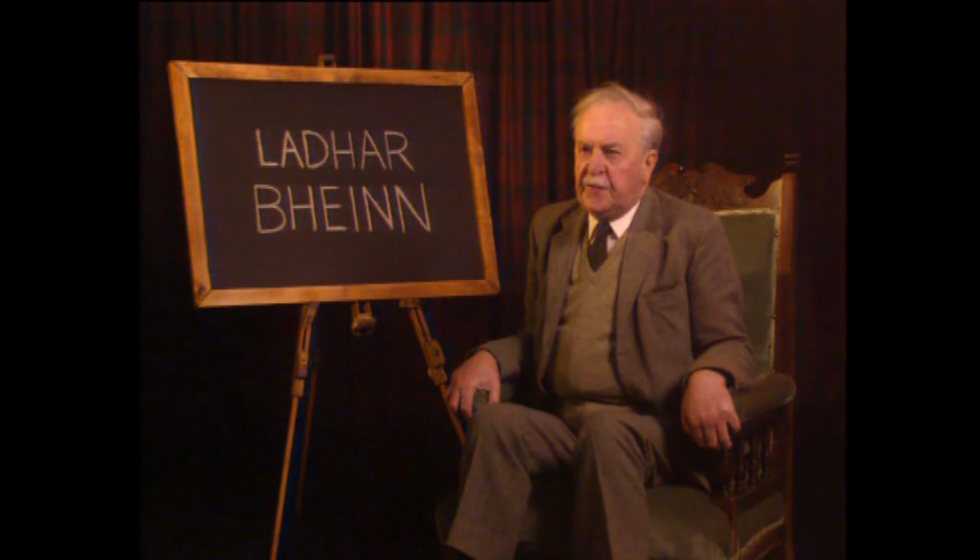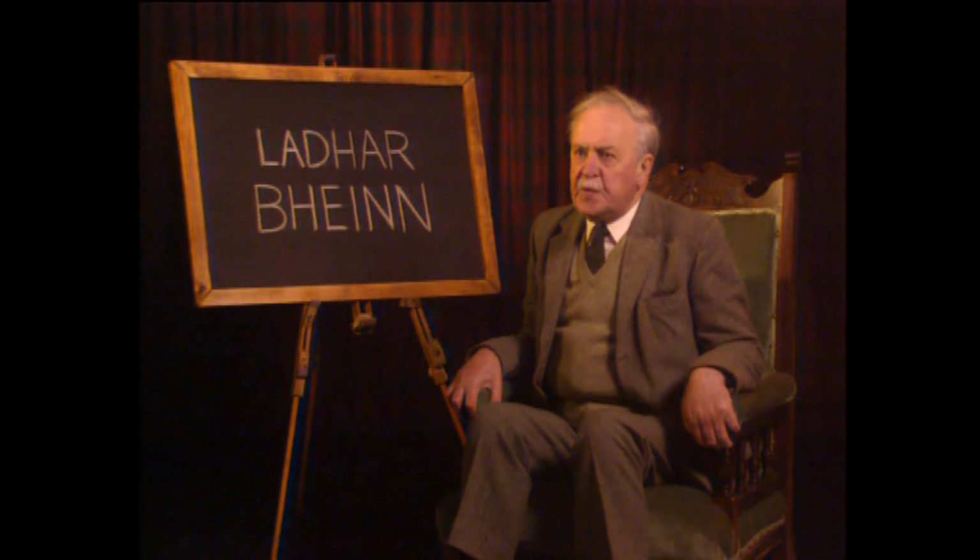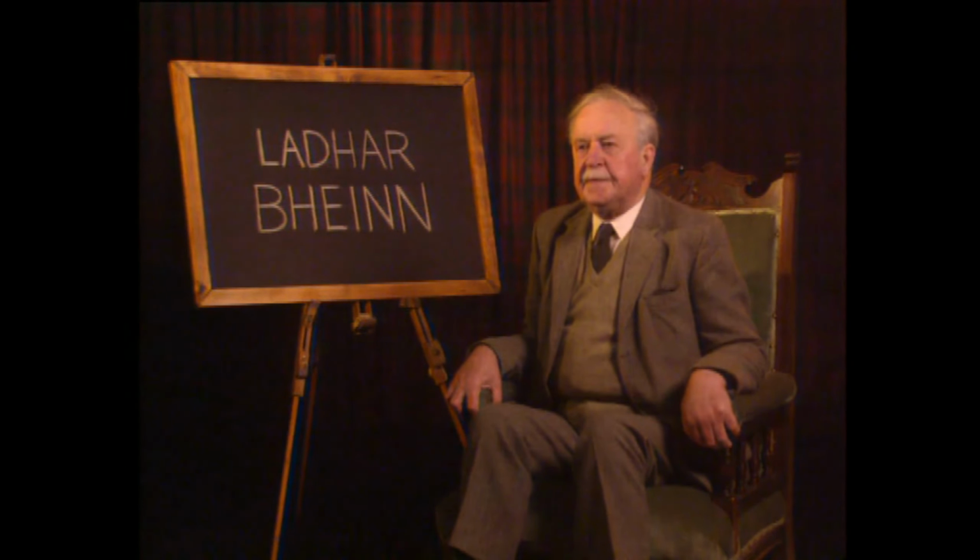The pronunciation of that is Ladhar Bheinn. Ladhar means a hoof. There's no doubt about that. The B becomes a V sound and is written BH. Ladhar Bheinn.